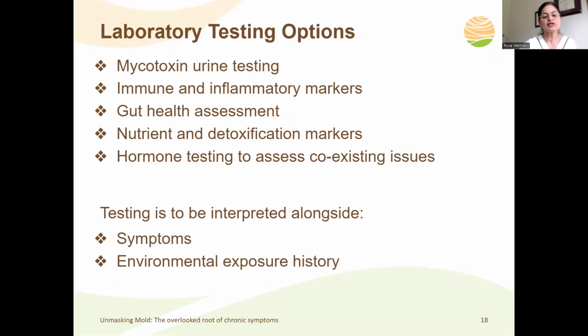So, as I mentioned, we do mycotoxin urine testing. We check for immune and inflammatory markers. If needed, we look at gut health assessment. There is a specific, very elaborate, comprehensive gut assessment, which is a stool test that looks at commensal bacteria, looks at the bad guys, the parasites, the opportunistic infections, looks at inflammation markers, looks at what is happening with the immune system in the gut, etc. It looks at nutrition deficiencies. It looks at detoxification markers.